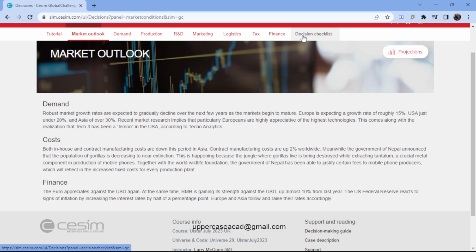Then after doing that, we can check on our decisions checklist on the decisions that we have made, and also go into the projections and see what our projections are in terms of sales, in terms of profits, in terms of the margins that we have and the expenses and costs. So without wasting much of our time, let's start with the market outlook.